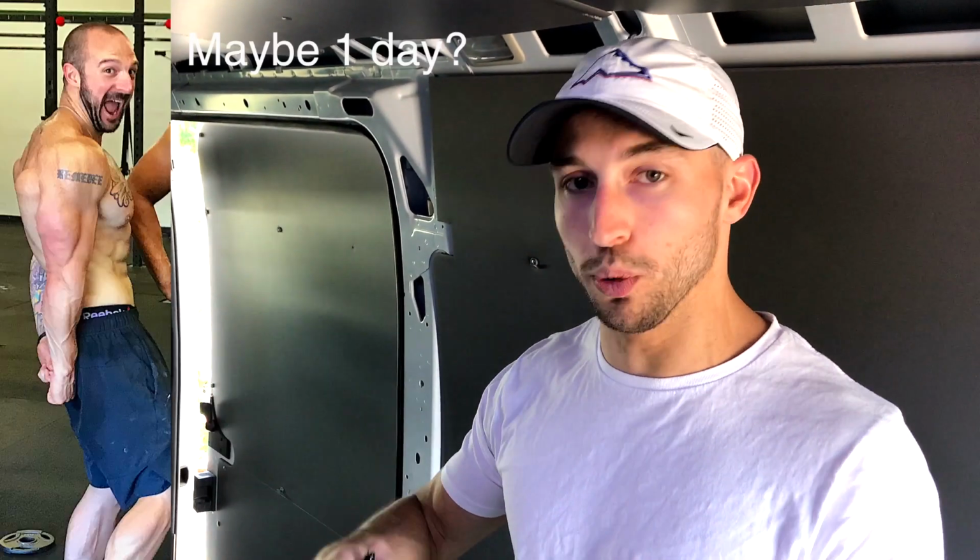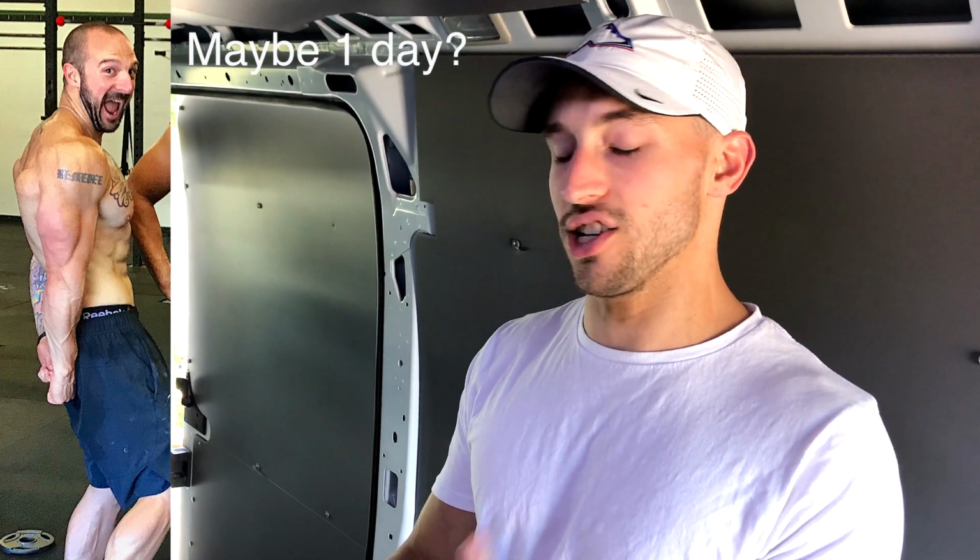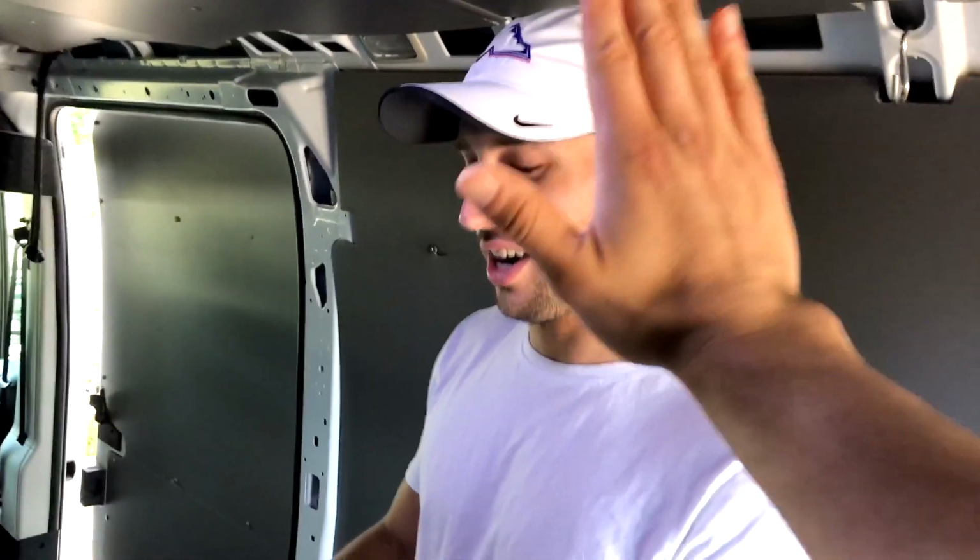People come in to go on stage the next day, super lean and cut at 6%. So he's really, really close. A lot of dedication and hard work has clearly gone into this. High five.